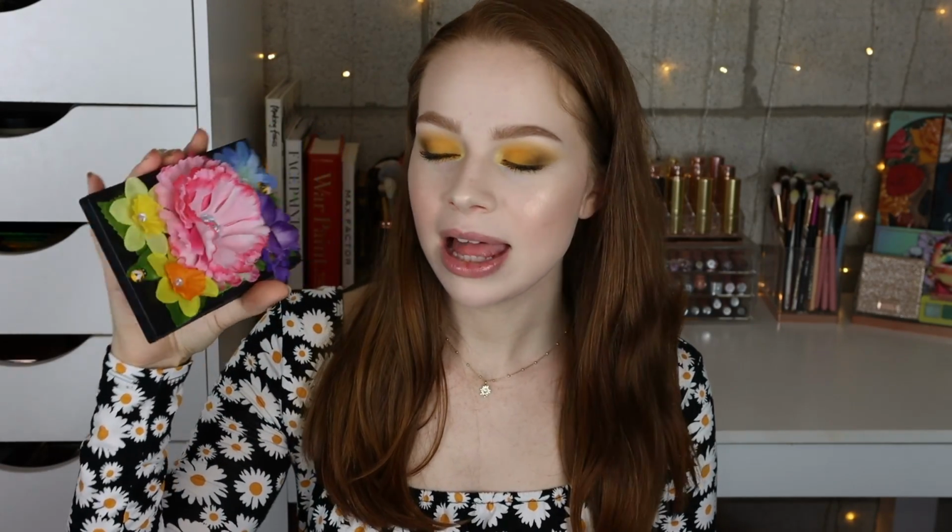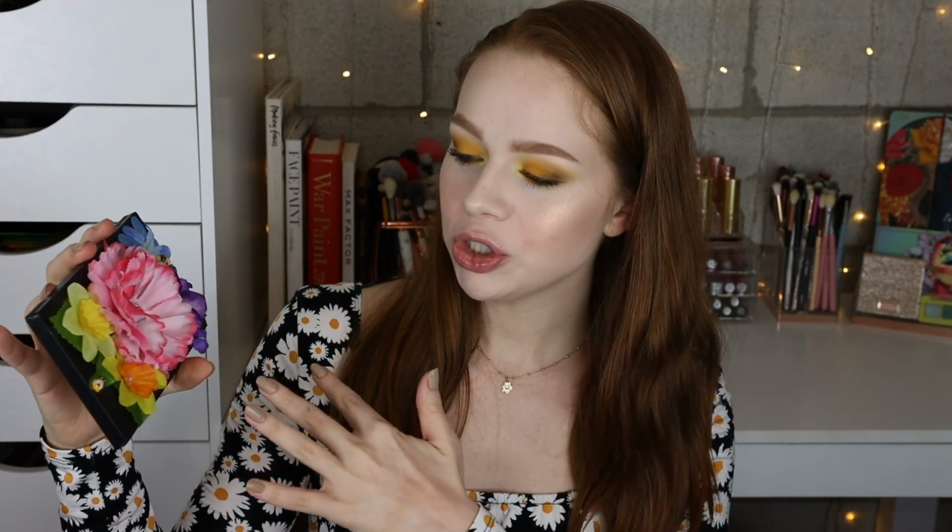Okay, so coming into 11th place is the Dandelions Co. Breath of Spring palette, I believe was the name. I was super drawn to buy this because I thought it was so cute that they took such basic packaging and found a way to make it their own and make it cute.